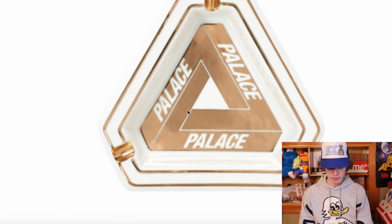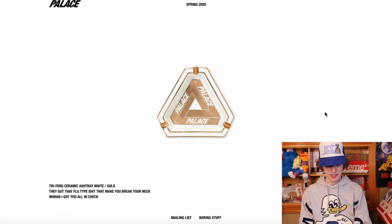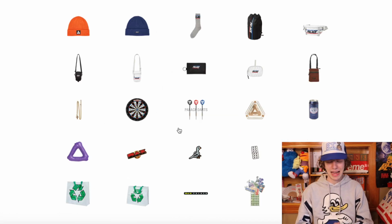I actually like this one more though, to be honest. It's actually a really nice color. That's sick. I hope I get that. I already know I'm gonna take an L.